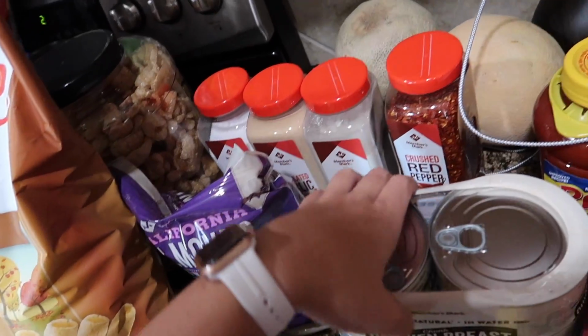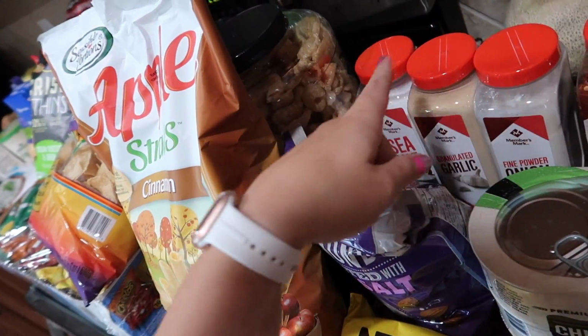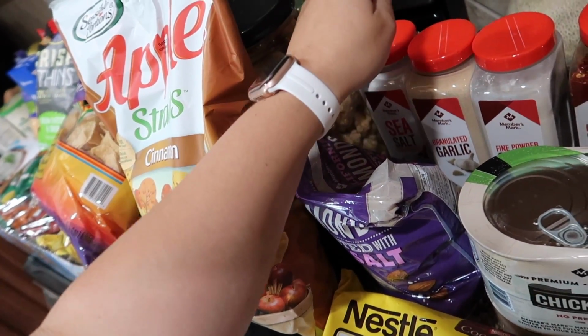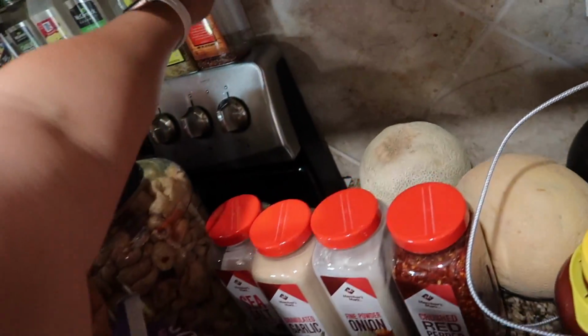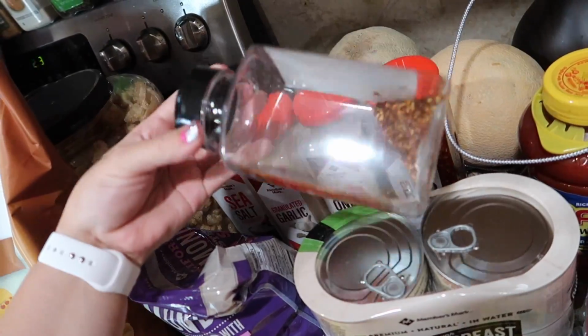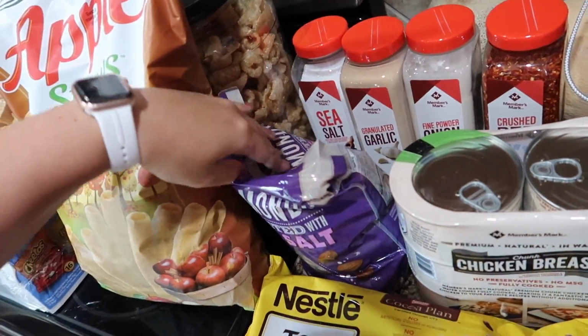I picked up some spices that we were out of. We were completely out of salt, so I got a big thing. Normally I buy these from Costco, but they were very reasonably priced at Sam's as well. Sea salt, garlic, onion powder, and crushed red pepper. You can see here, this is normally what we buy from Costco, and he's almost out. So picked up another one of those.